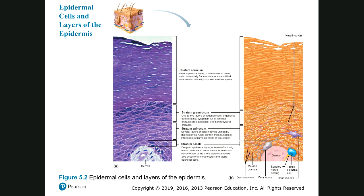Keratin is a protein that dries out the cells found in the epidermis layer of the skin. Most epidermal cells are keratinocytes. They arise from the stratum basale layer, and by the time the keratinocytes approach the skin surface, they are dead, scale-like flat sacs completely filled with the protein keratin. Millions of dead keratinocytes rub off every day, giving us a totally new epidermis about every 25 to 45 days. The keratinocytes.